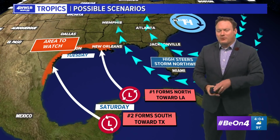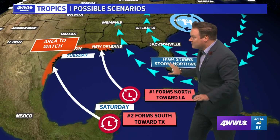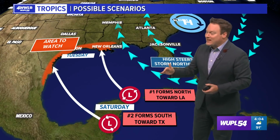Early computer model runs going back to Sunday and Monday had this ridge settled right over us, which is really what we were hoping for. That would have kept, very similar to Grace, anything away from us. Unfortunately, it does not look like that is going to be the case.